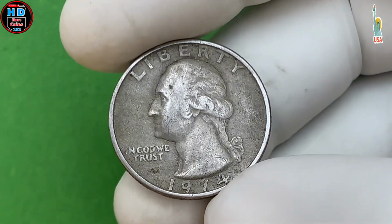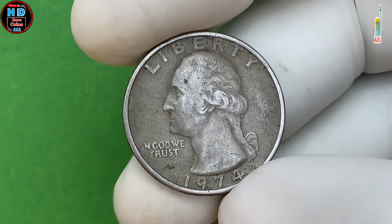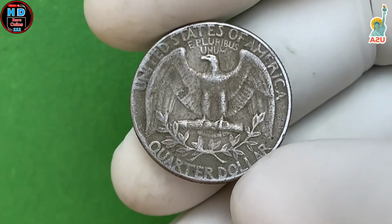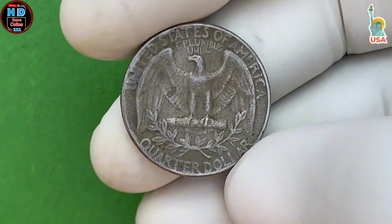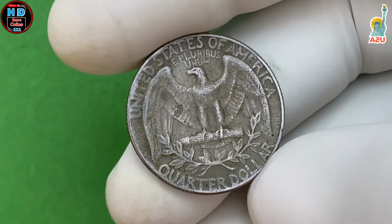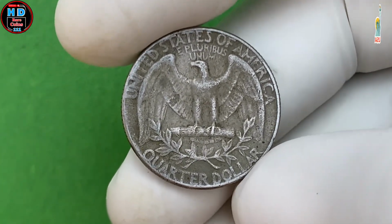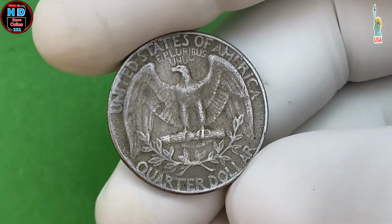Even coins in decent condition, without any major errors, can be worth more than their face value, though they won't reach such extreme amounts. For the average collector, a 1974 Washington quarter in good condition might only fetch a few dollars, still a nice profit over face value. But for those who are serious about numismatics and keeping an eye out for rare finds, this coin can become a valuable treasure trove. If you're lucky enough to find a mint error or a near-perfect example of this coin, you could find yourself sitting on a small fortune.